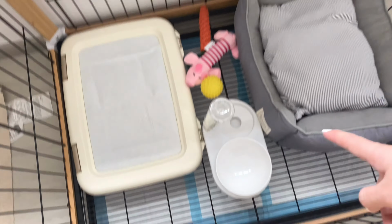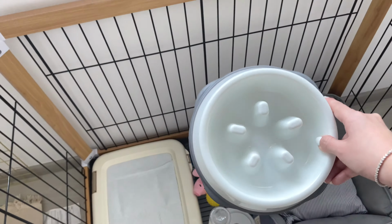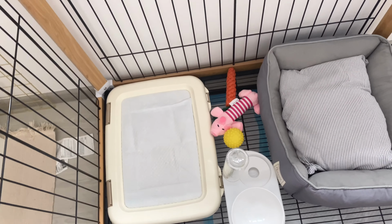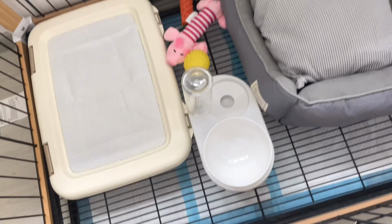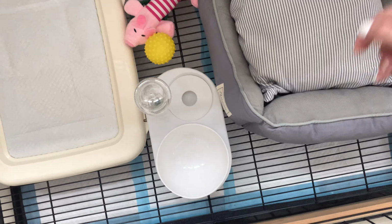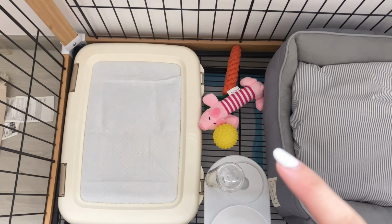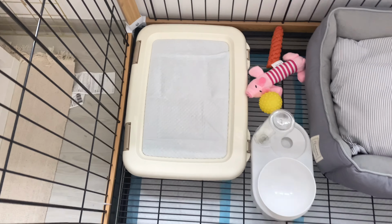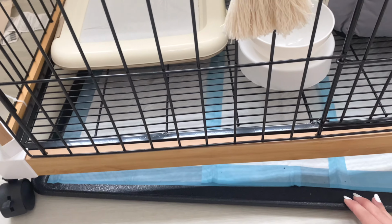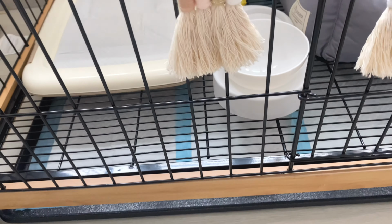And then this is her feeding bowl. I actually have two feeding bowls, so the other one would be this one, which is a slow feeder, and I'm not sure which one she would prefer. We shall see. This one also comes with a drinking bowl, so it's pretty cool. And then I put in some toys for her, and also the pee tray. Underneath this crate, it also comes with this tray, which I also laid with all the pee pads in case there is some accident.